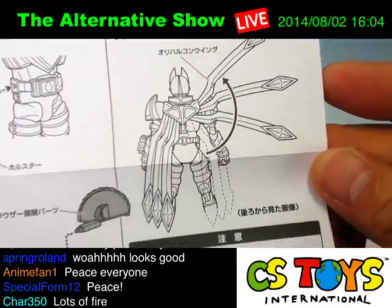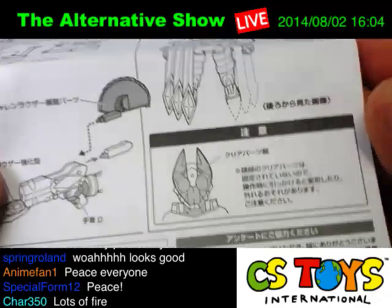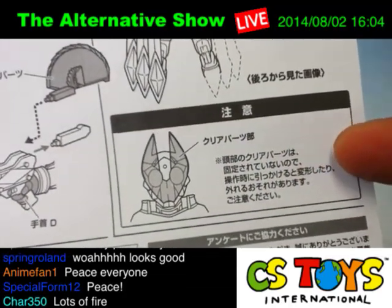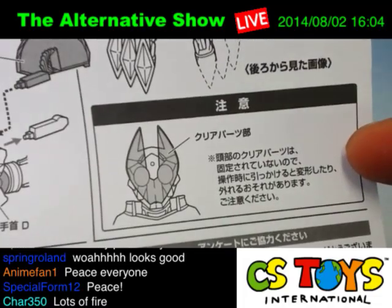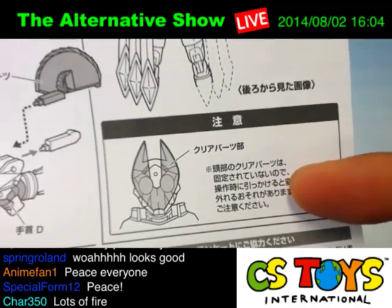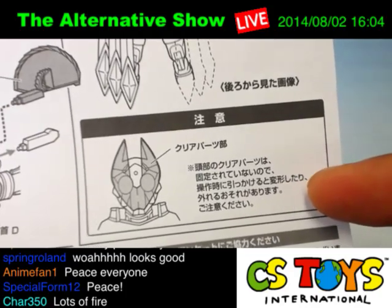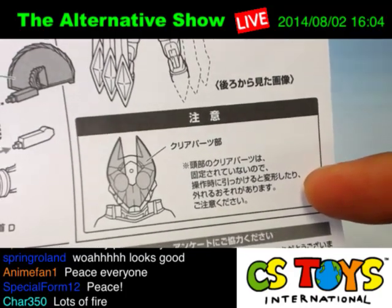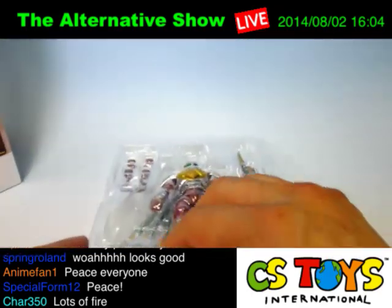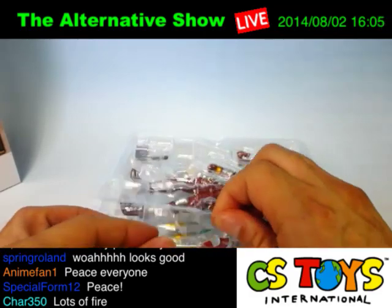Oriharukon Wing. Okay, that's the name, huh? And yeah, Garren Rouzer. Oh, yeah, I remember that, his face mask always has to have a clear part. And it's not glued. So when you're handling his mask, be careful not to scratch it or accidentally take it off. So we have to be careful with the clear part, he said. All right, I'll be careful. I think I remember it saying the same message last time too.